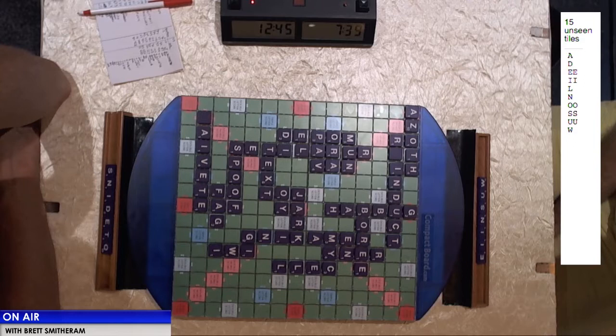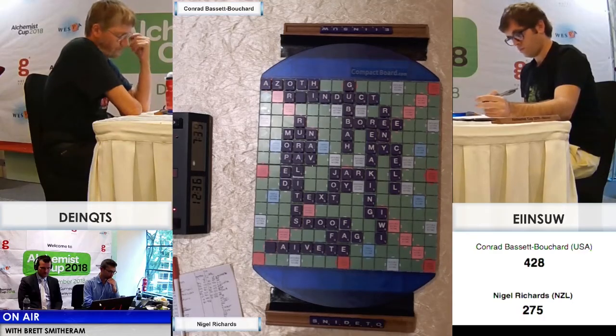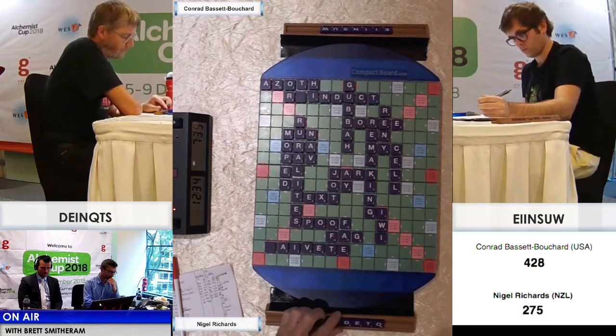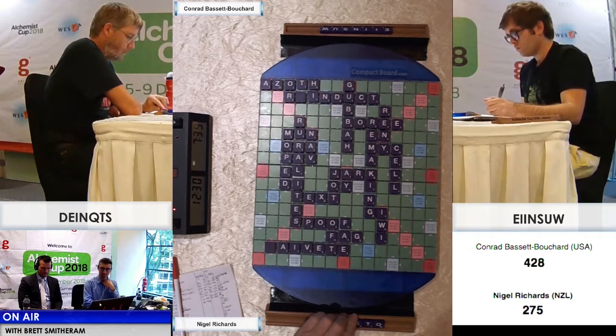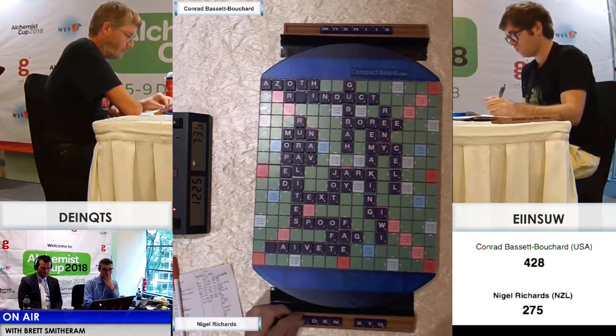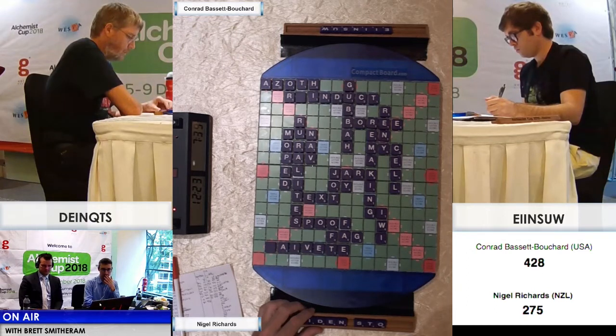Interesting to see what Nigel plays here due to the reduced usefulness of the S's on this board. Although maybe something like QIN and Boreen, making another S hook down that right hand side. Yeah, that's nice.